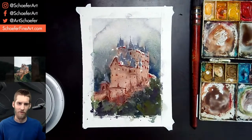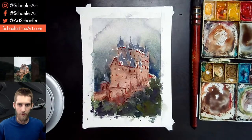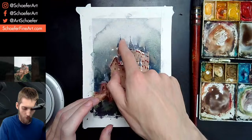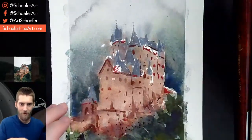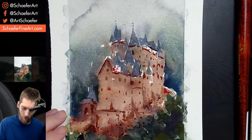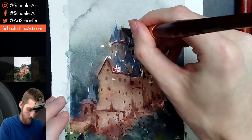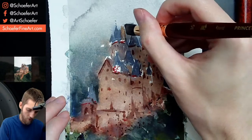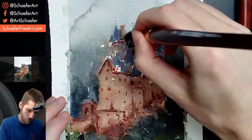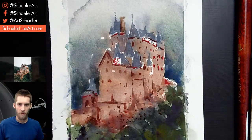Yeah, I don't know. What else is there to add? I don't really think there's anything. I actually drew in this chimney and I left it out. That's why there's this weird blank space there. It's kind of interesting. Let's paint something in there. I think it'll help it a little bit, even if it's a little bit darker. Just having something there. Something like that.